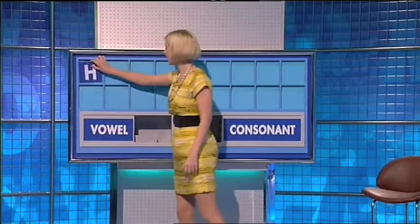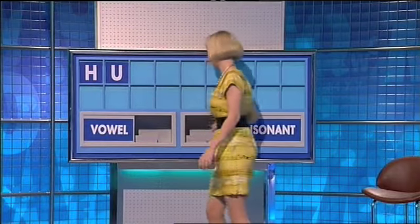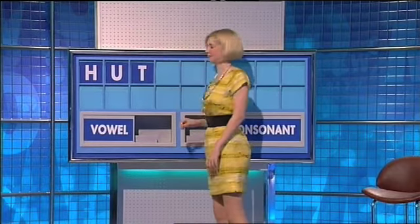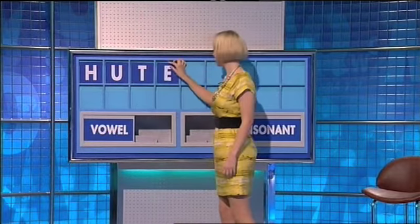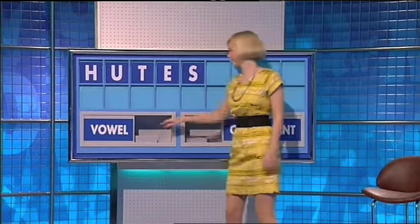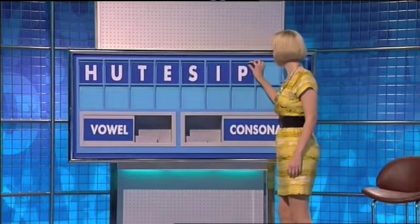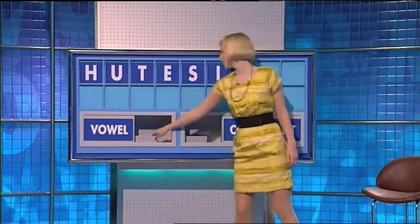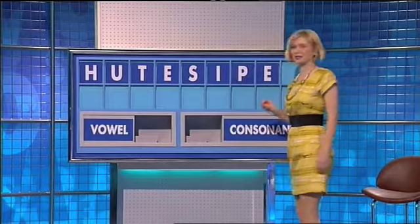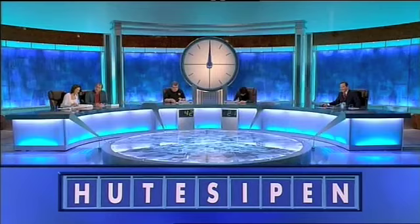On to our next letters round. Shane, your pick this time. Consonant, please, Rachel. Thank you, Shane. H. And a vowel. U. Consonant. T. And a vowel. E. Consonant. S. And a vowel. I. Consonant. P. A vowel. E. And a consonant, please. And a final N. And here's the countdown clock.